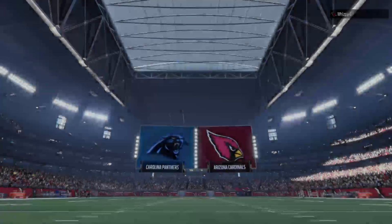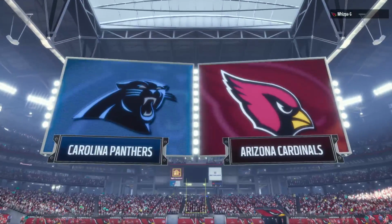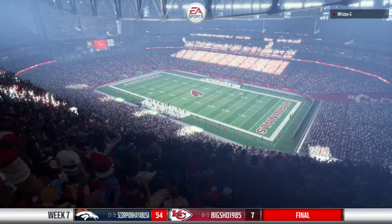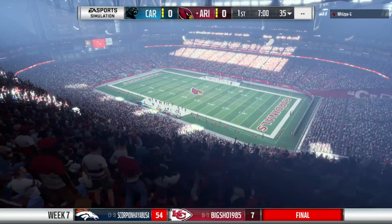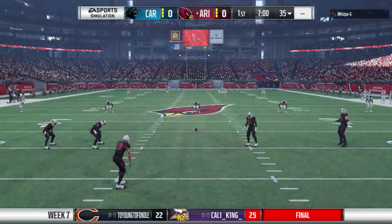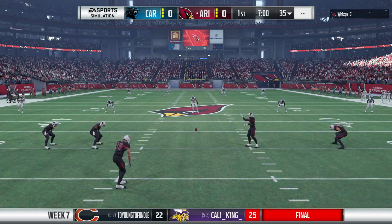We've got two teams here looking to find a way to win. It's the Cardinals coming in at 2-4, going up against the Panthers, who come in at 3-3. We find ourselves at the home of the world's first retractable natural grass field as you get a look inside University of Phoenix Stadium in Glendale.